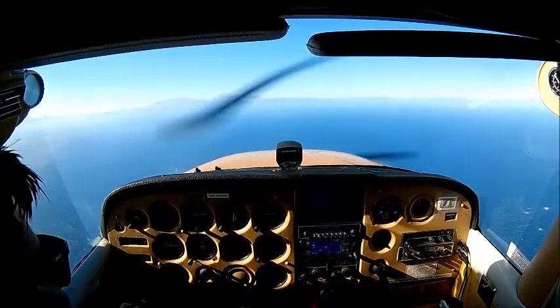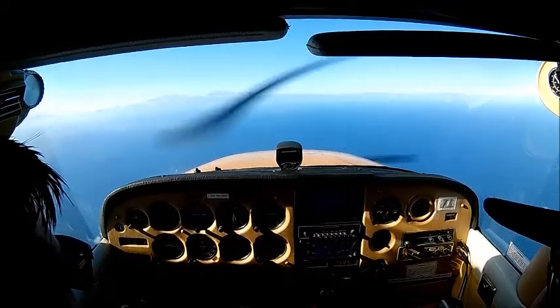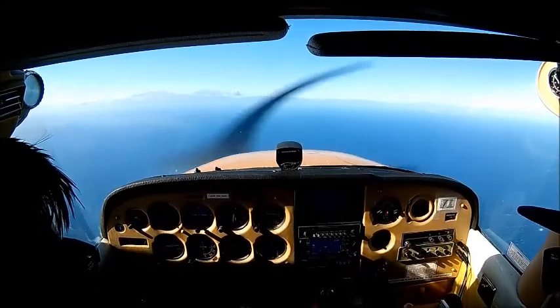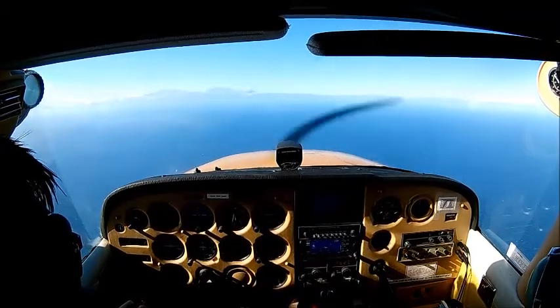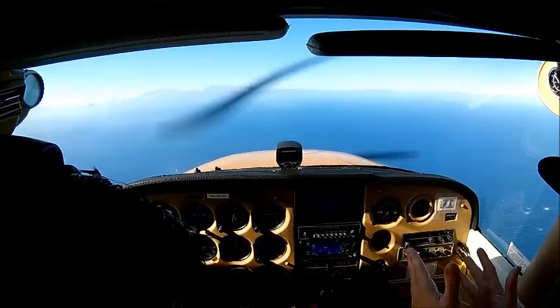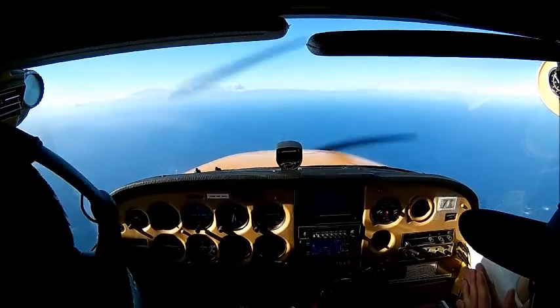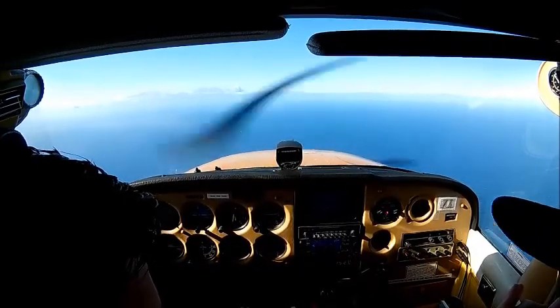Okay. So I like using Dana Point as a practice traffic pattern, just so we're not getting slammed with traffic, wind, radios, all that stuff. So see that waterway through all the boats? That's going to be 20 left. The side that we're on is 20 left. 405 side. Yeah, 405 side.